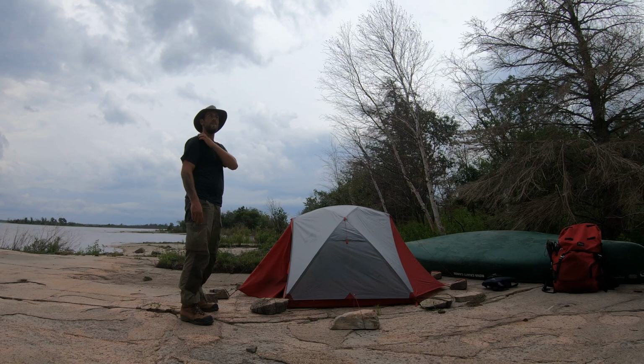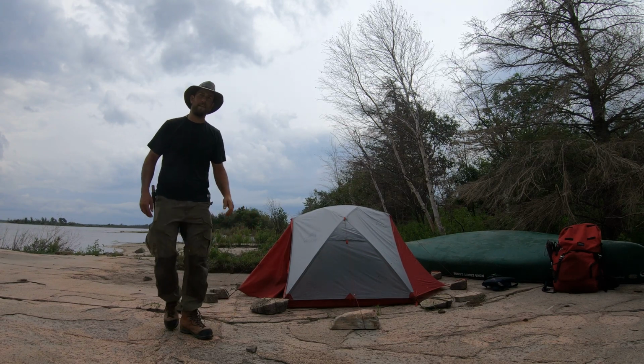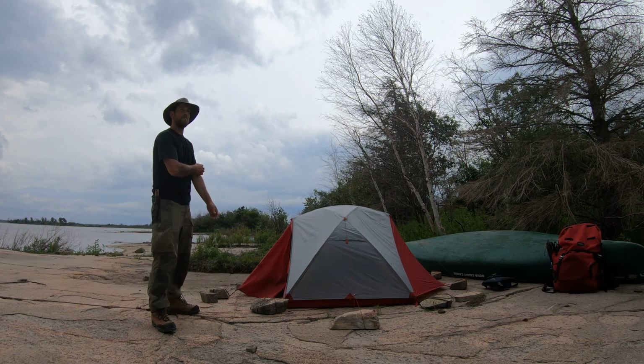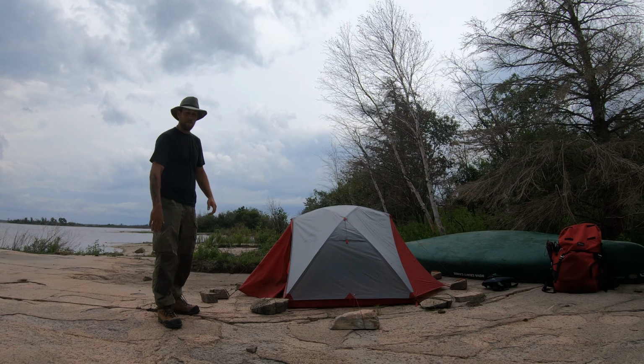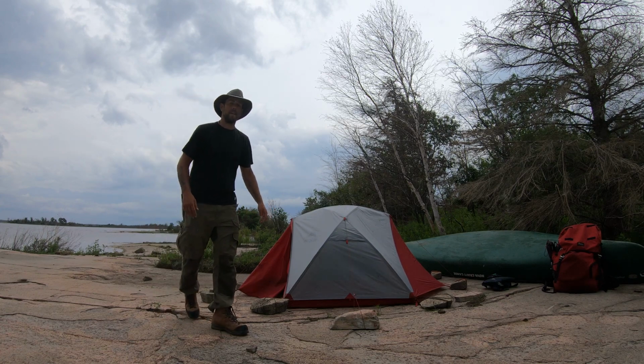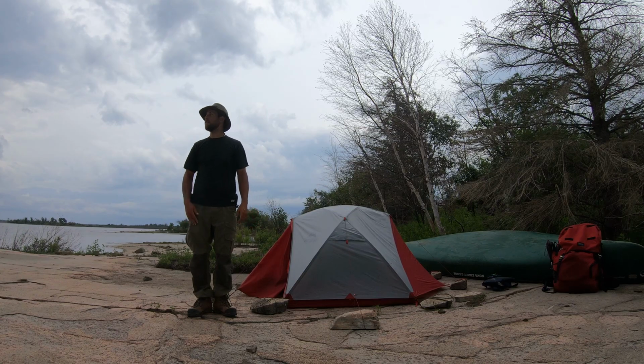I'm pretty wide open, there's not much choice here, and I'm really glad I got out of the water when I did, because the lake got spooky pretty quick. It's already calmed down too. Lake Winnipeg's a very shallow lake. It gets stirred up real quick and it calms down just as quick, almost.